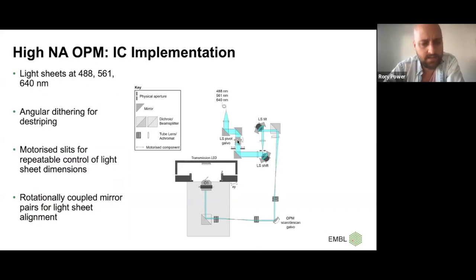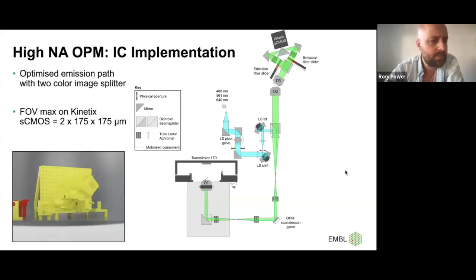It's not fully implemented yet, but we have the angular dithering of the light sheet for destriping. This is a fairly common artifact in light sheet. We also have motorized slits for repeatable control of the dimensions of the light sheet, which is important for service, and some other alignment features.